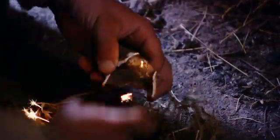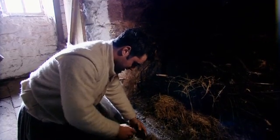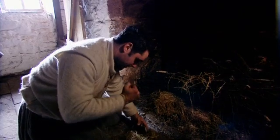It's my turn to light the fires this morning. And unfortunately, it's not a simple case of flicking a switch or even striking a match. No, back in the 17th century, they used a flint and a steel.